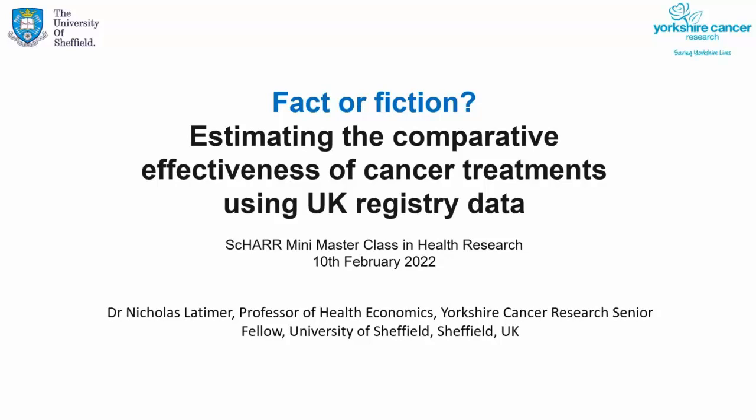So as Claire said, I'm going to be talking about estimating the comparative effectiveness of cancer treatments using UK registry data, and whether results of such analyses can be considered to be fact, i.e. they're a reliable reflection of treatment effectiveness, or whether they might not be fact, they might be more likely to be fiction, in other words, not very reliable estimates.